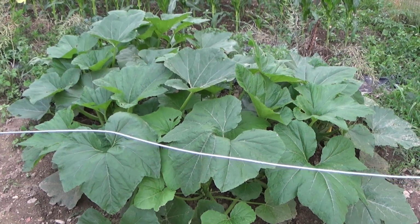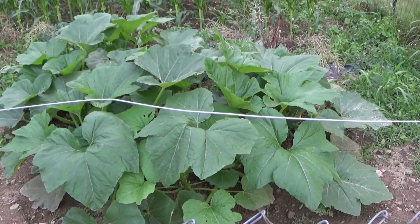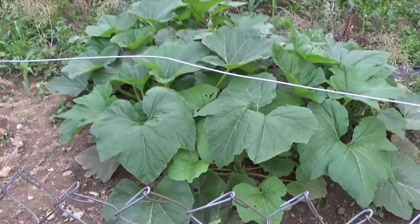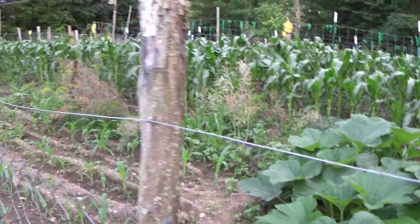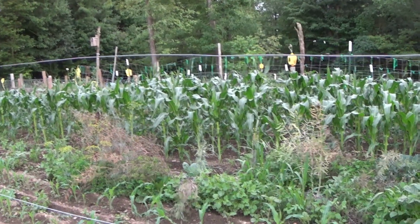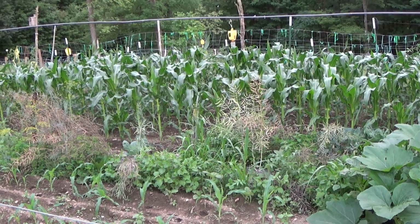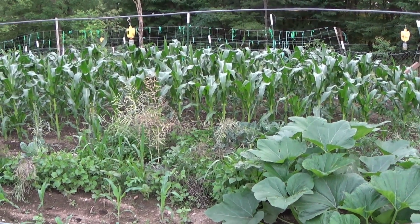So today is July the 10th, 2021, and we're going to be taking a tour of the garden here. Now you can see it has considerably grown since last month. The thing for corn up here is knee-high by 4th of July, and this is kind of shoulder height, depending on how tall you are.